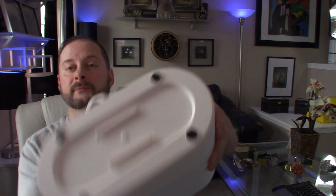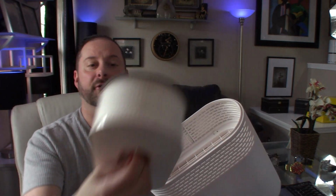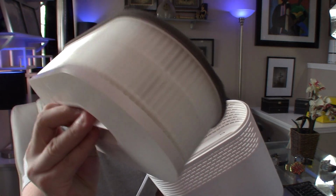The filtration is on the bottom. So what you do is you just grab these 2 tabs, pull the cover off, pull the filter out, and that's about it there. You can see the 3-layer media.